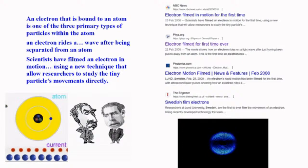an electron is bound to an atom, is one of the three primary types of particles within the atom. Bound to the atom. Bound how? What binds the electron to the atom?